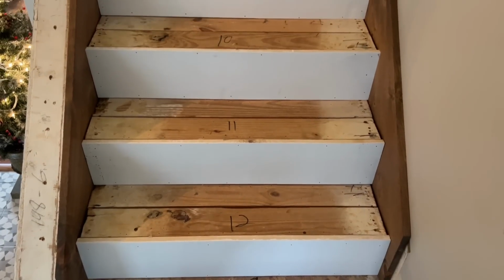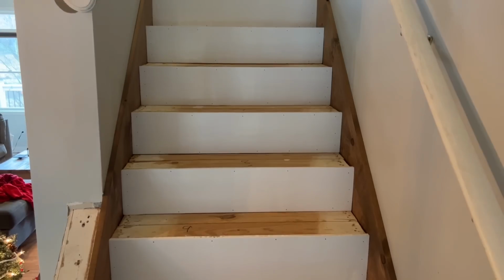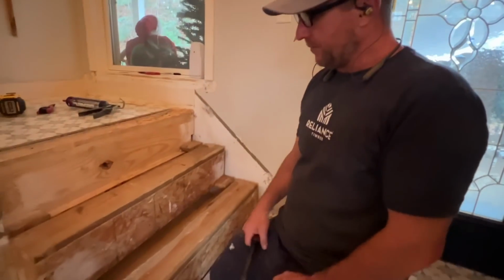Stephanie just said I was the best carpenter she's ever seen. I didn't say that. I said the stairs look good. Yeah, what, same thing.